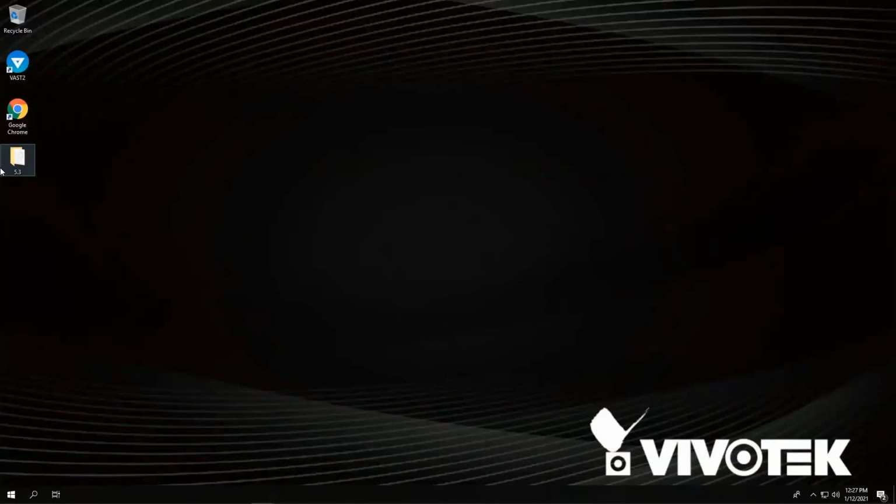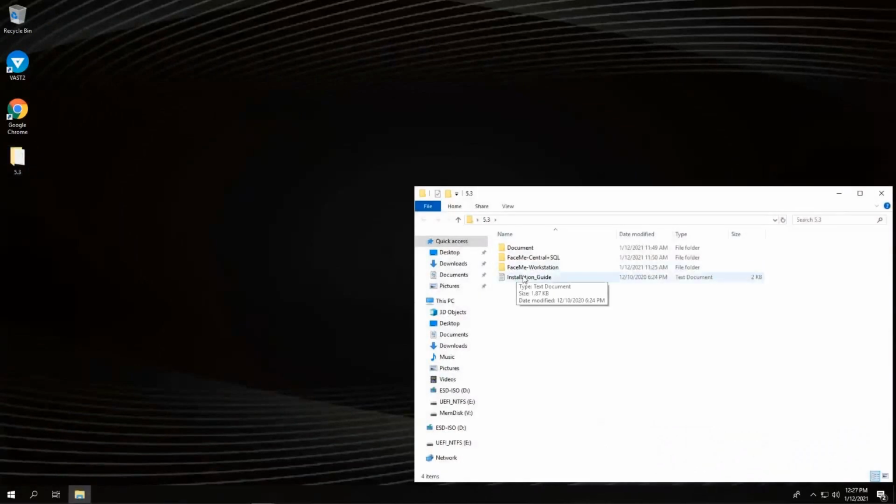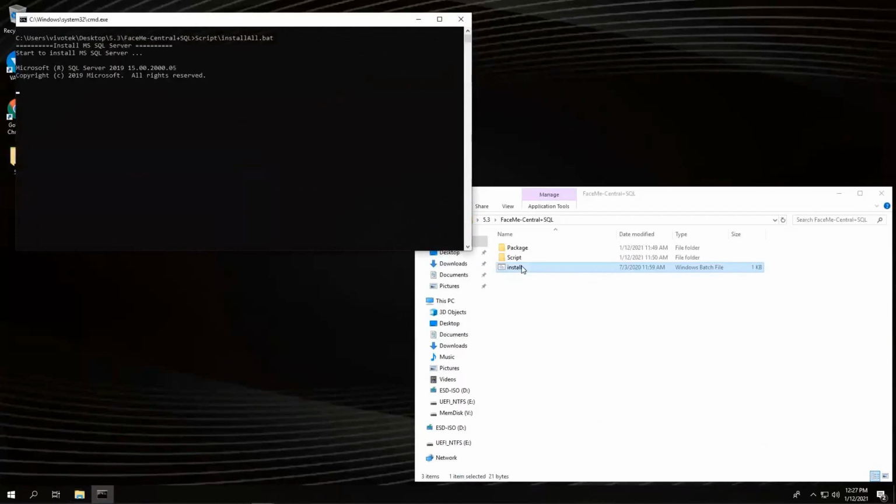Okay, so next we want to set up our FaceMe Central. We're going to go to our installation folder, and then we're going to choose FaceMe Central plus SQL and click on this install batch file. You'll notice that we have a screen that pops up. Now this is going to stay looking like this for about 2 to 3 minutes. So don't worry, it hasn't frozen. I mean, you could do your Control Shift Escape to make sure that everything's still working, but it's going to take a little while for this part to install. So I'm going to go ahead and skip ahead.